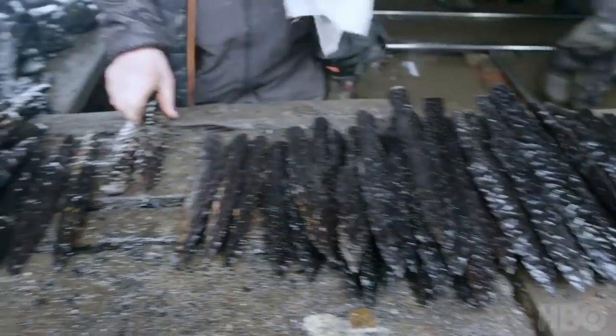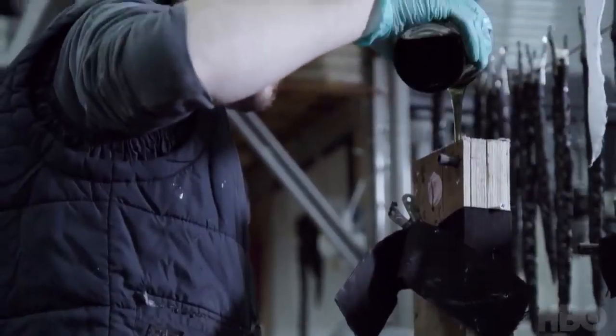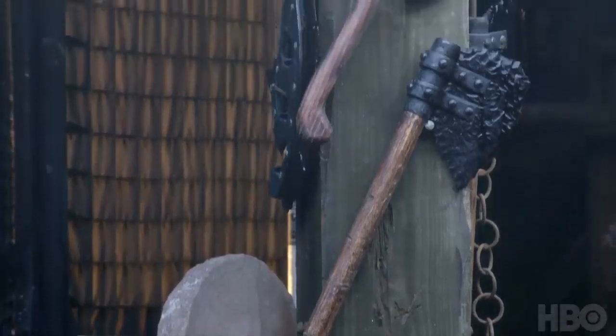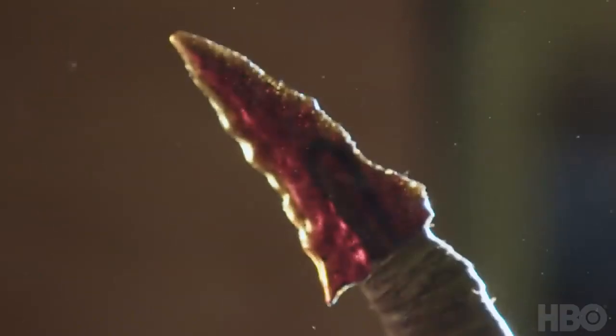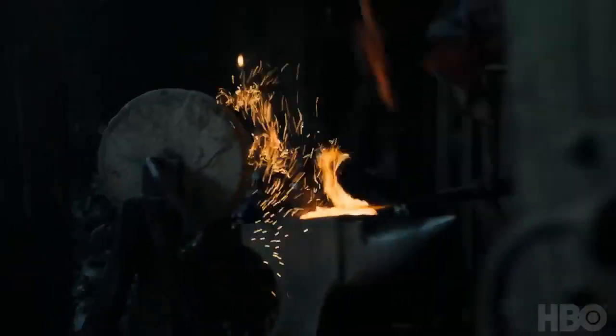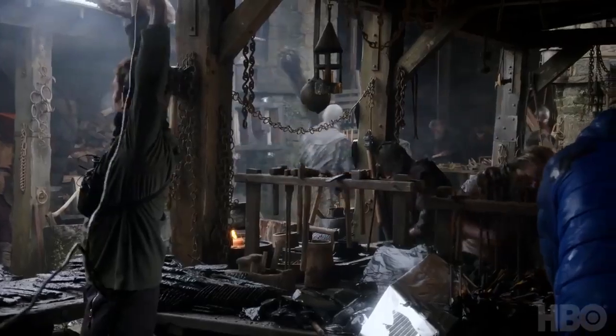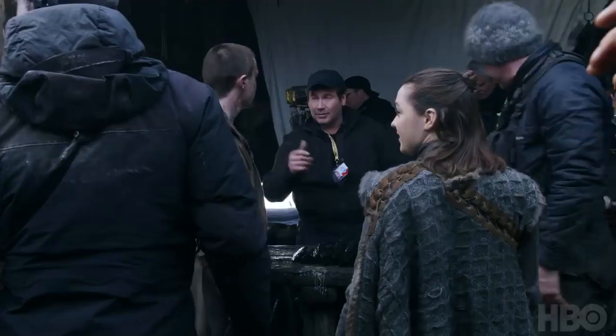Background weapons, spears, knives, daggers. Then using the forge work, how to make a sword, how to make an axe, how to make a spear. So incorporating all of those assets with Gendry. The whole thing's fully working. The furnaces work, and the forges are all fully operational. And so, as an actor who's trying to look like he knows what he's doing, that's a challenge and a half.